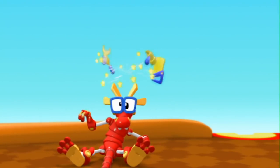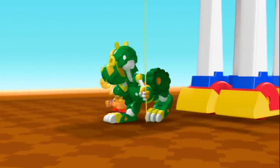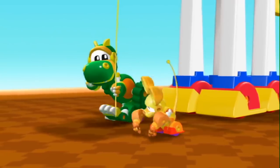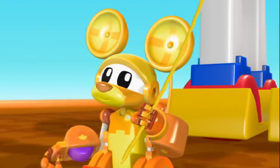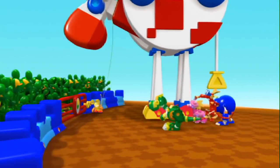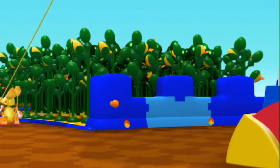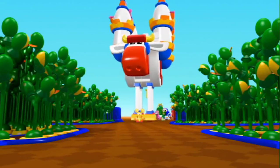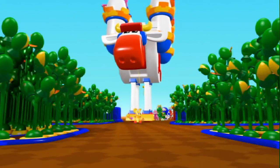Ow. Can I lead the cow? Can I? Okay, Mouse. Yay! Sure. Goody! I'm the leader! Which way should I go?